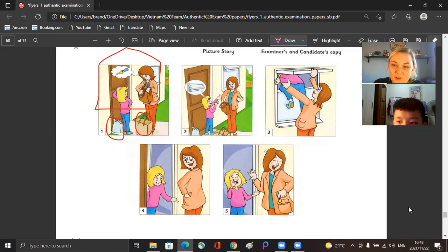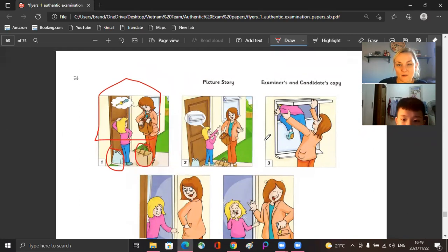Okay, number picture four. And then Kitty opened the door. She pointed at her mother's pocket. Her mother found the key. Finally, they can find the key. Kitty and her mother laughing. They are laughing. Very nice. Good speaking.